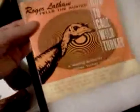I got a Roger Latham record, Tells the Hunter How to Call Wild Turkeys. 33 and a third RPM record, like new in package. Okay, I got that for 50 cents. That was kind of a funny thing to buy.